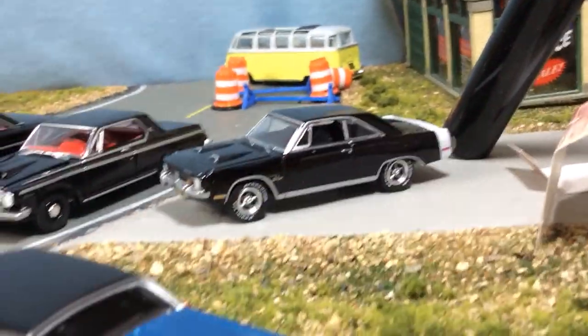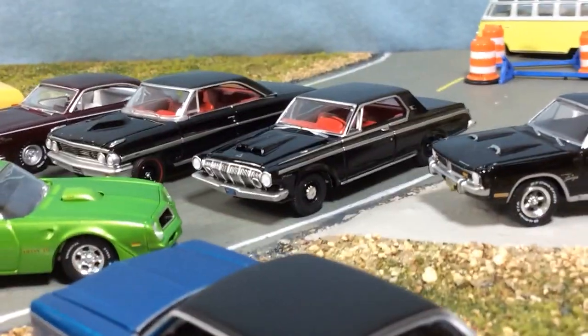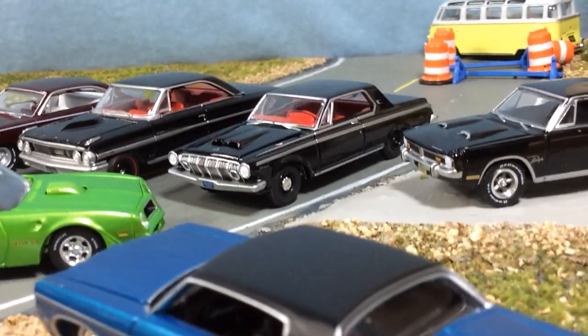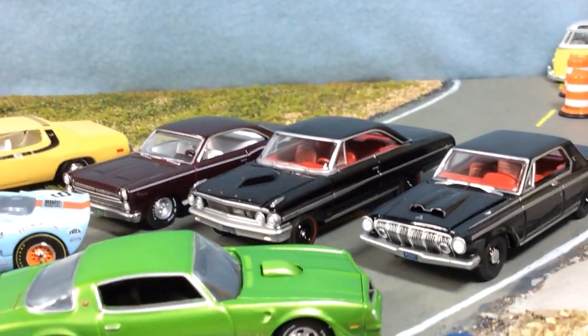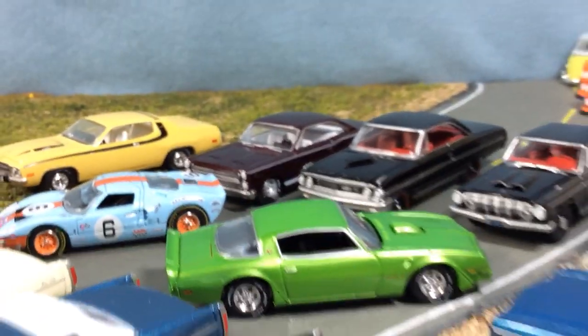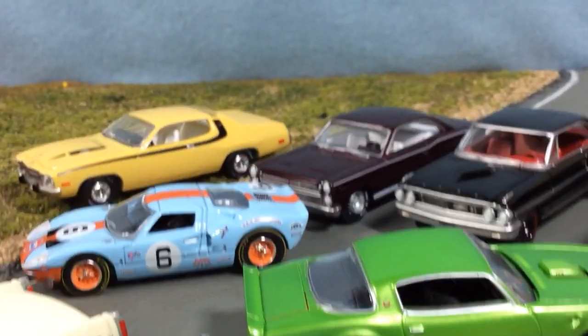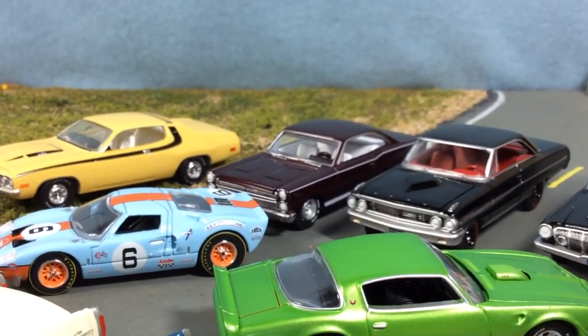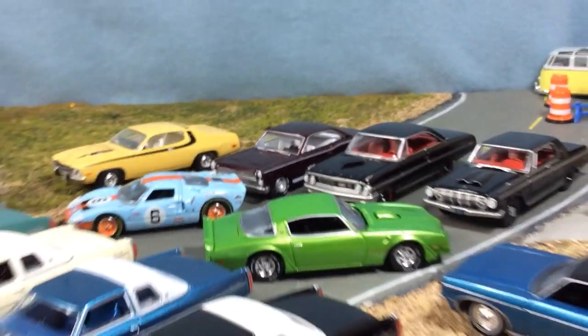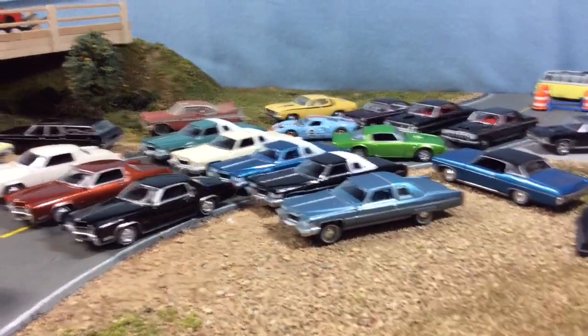But there's a Dodge Dart Swinger for you. Dodge Polara Max Wedge. Ford Galaxy 500. So, just a small, Mercury Comet Cyclone GT. Great looking car. Just a small assortment of Auto World.